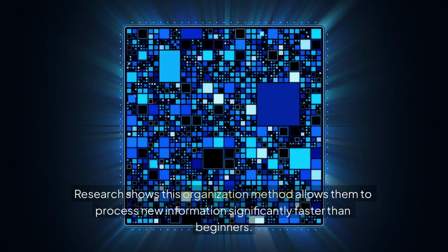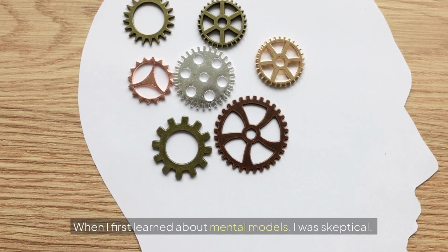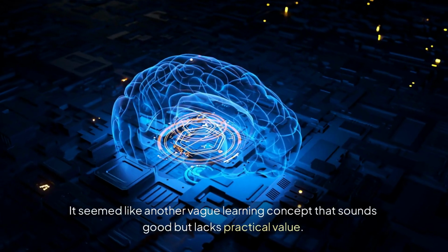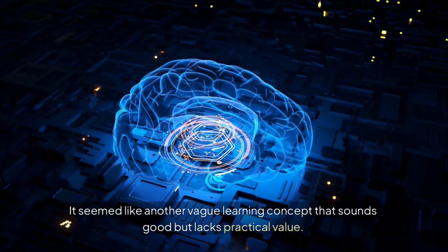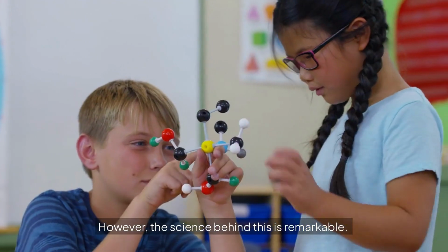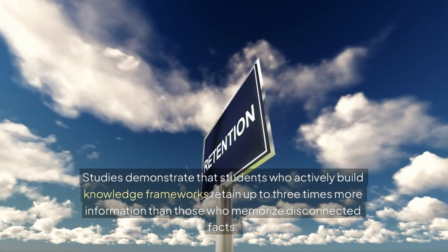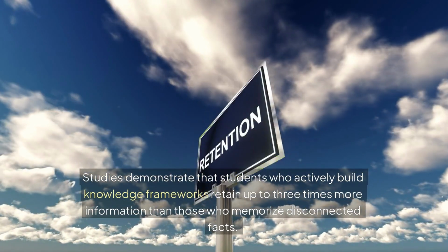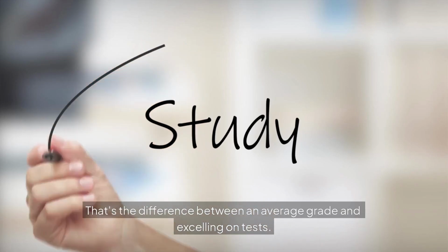When I first learned about mental models, I was skeptical. It seemed like another vague learning concept that sounds good, but lacks practical value. However, the science behind this is remarkable. Studies demonstrate that students who actively build knowledge frameworks retain up to 3 times more information than those who memorize disconnected facts. That's the difference between an average grade and excelling on tests.